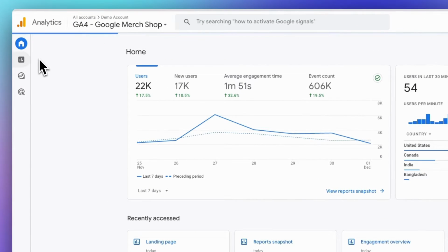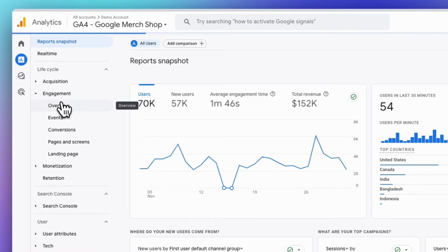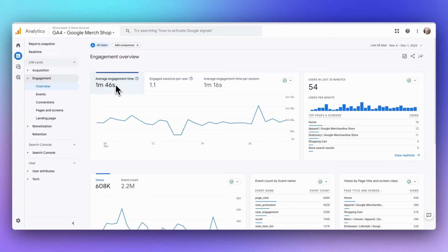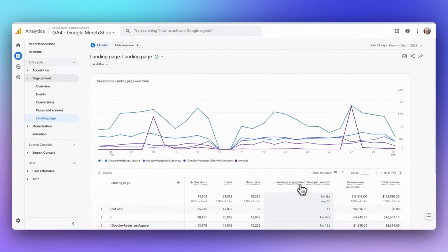So to find that report in GA4, just head to Engagement and then to Overview. And there it is. You've got your average engagement time staring right at you. Now, this average engagement time per session column right here, it's the heartbeat of your page's success story.